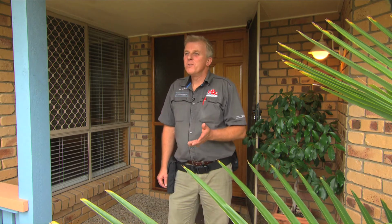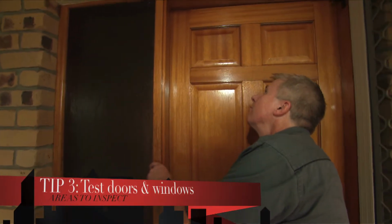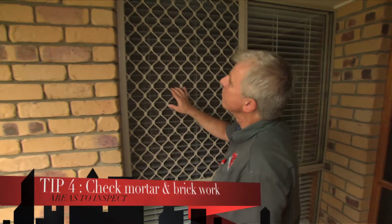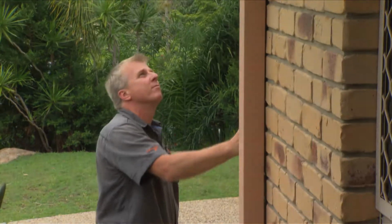Also on the checklist will be the windows and doors. We'll be making sure that they're operational and fitting properly. On the outside, we're going to look to see if there are any gaps around them, there's no loose mortar or cracks in the brickwork, as this could be an indication of foundation problems.